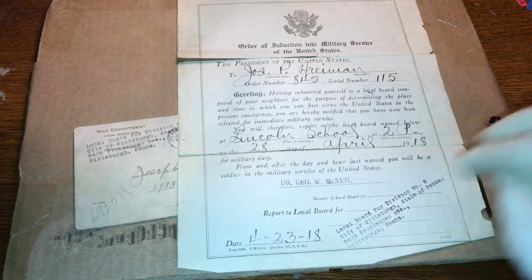From and after that day, an hour just named, you will be a soldier in the military service of the United States. Signed, I'm going to assume that would be George W. McNeil, member of a local board for, and they just stamped it. The Legal Board of Division Number 9, City of Pennsylvania, State of Pennsylvania, 6428 Frankstown Avenue, Pittsburgh, Pennsylvania, signed for 2318.